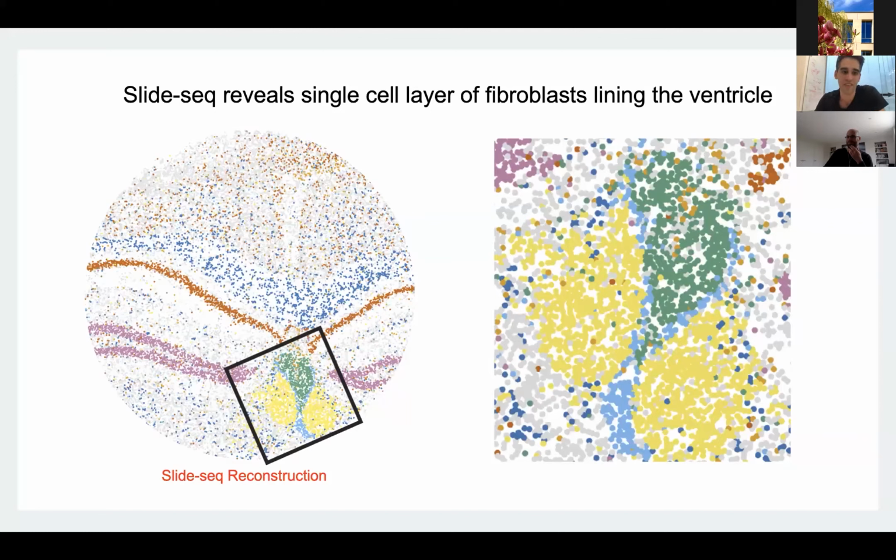And later analysis that we did showed that, in the case of Slide-seq, 70% of the beads look like they have RNA from a single cell type. 30% look like they have RNA from multiple cell types. And again, that's something that you can fix by making the beads small.